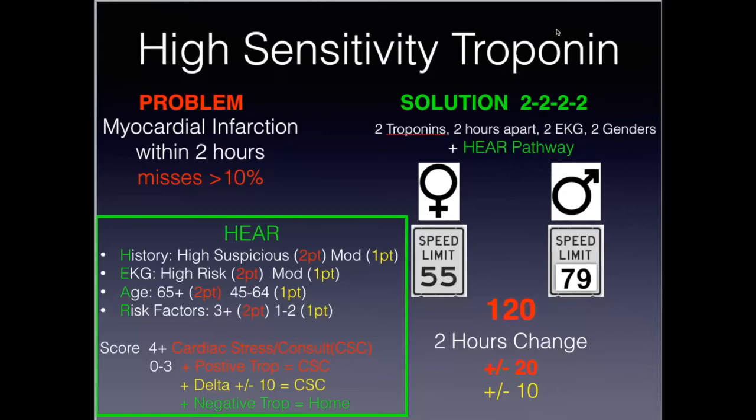Awesome. And then if the patient's got a negative troponin and low risk, then that's a patient that we can send home for further outpatient follow-up and or outpatient cardiac stress testing, depending upon the presentation and our underlying suspicion. I was going to say there's that subset of patients that if you present with a HERE score of 0 to 3, you have ongoing chest pain, constant chest pain for more than 3 hours, and you have an undetectable troponin, you actually don't even need to do a serial troponin on those. Those people can be discharged home with outpatient follow-up. Yeah. And so again, our solution here is to get two troponins 2 hours apart with two EKGs.